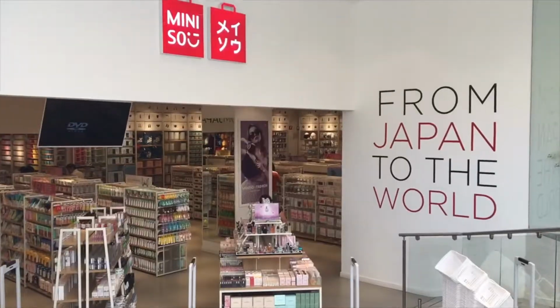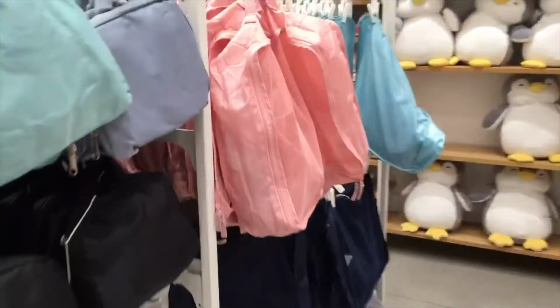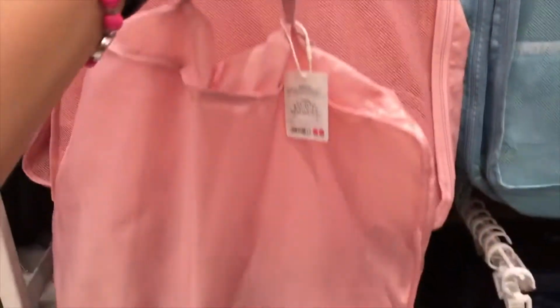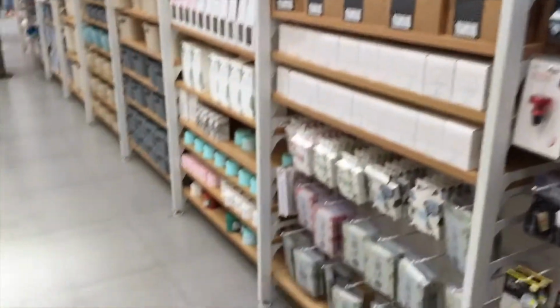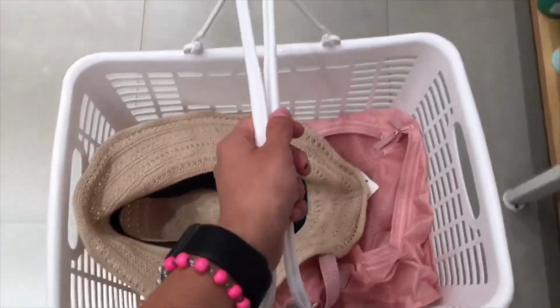Today I'm going to show you what I pack in my carry-on and my backpack, and also I have these cute little packing cubes that I bought from a Japanese store in Mexico. This store is just adorable. It has everything that you can possibly want, and these packing cubes help me keep organized in my traveling, and everything that I do is just amazing.